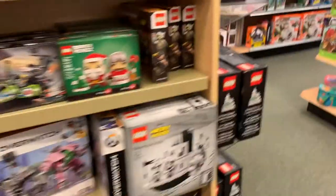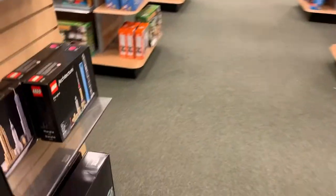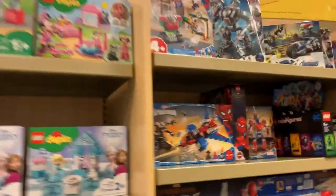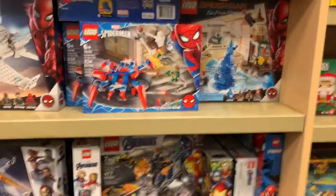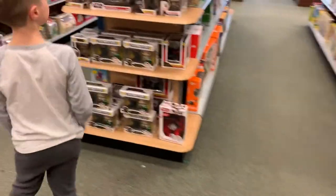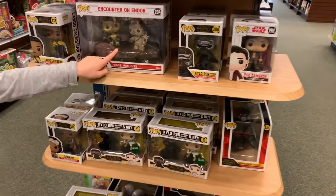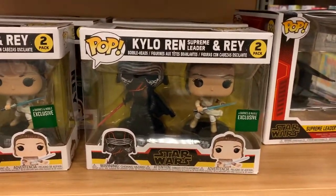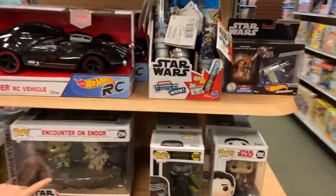Ooh. Dad, it's right here. Oh, no, that's behind you, though. Yeah. If you look behind you, look what I found. Hey there, Dad. Oh, yeah. Take them over. Got some cool pops here. They have a new battle pop. Kylo. Exclusive. They have a new battle. All right, no dice.